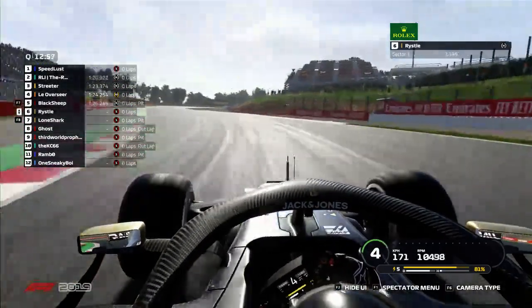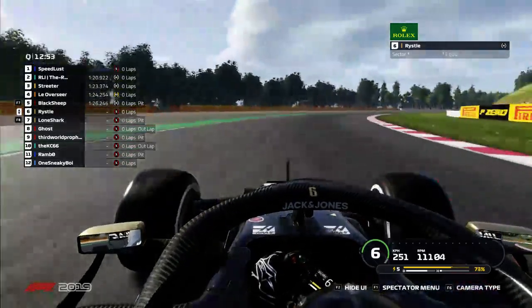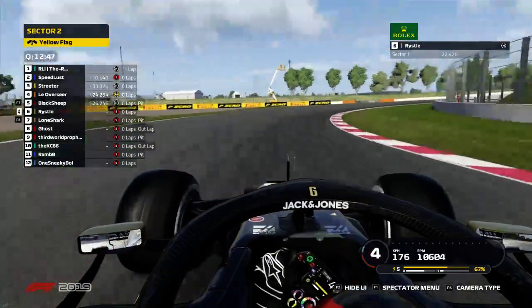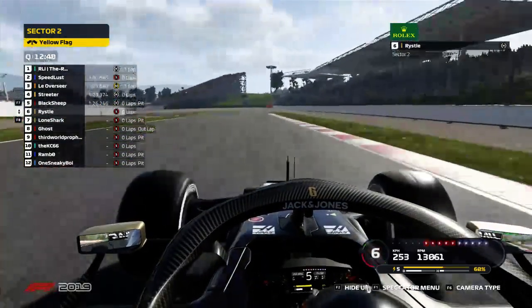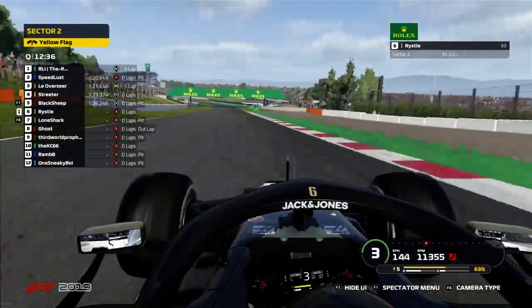A slight lockup, but managed to keep it relatively clean. These hard tires do take some time to warm up. Runs out a little bit, two wheels on the curb. Nice wide line, hits the apex. I've seen some people take a late apex. Oh, and that's a spin for Streeter. Well, slightly loses the back end, but keeps it together. So keeping it clean.